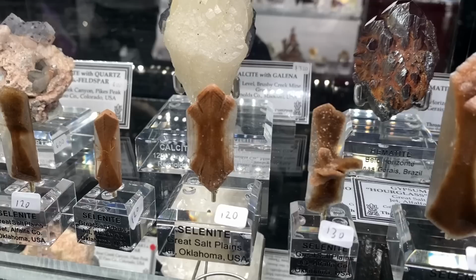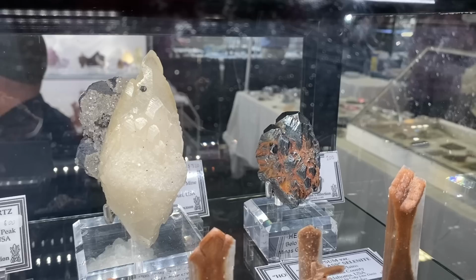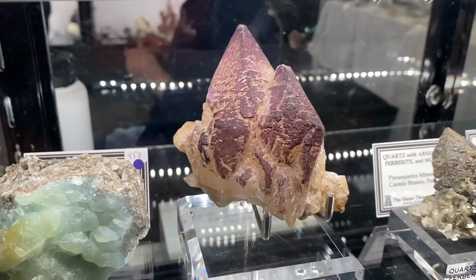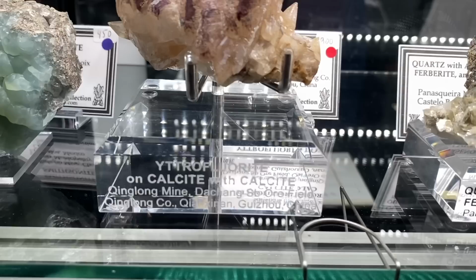Gypsum hourglass selenite. Yttrofluorite. Is that similar to yttrium? Like the purple stuff that people carve and sear and stuff? Yeah. It's from Guangzhou. I think that's how you pronounce it. Is that Guangzhou? It's G-U-I-Z-H-O-U? I gotta be completely wrong.